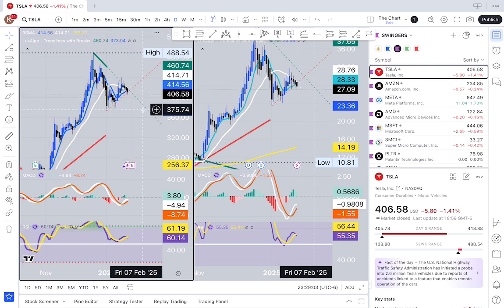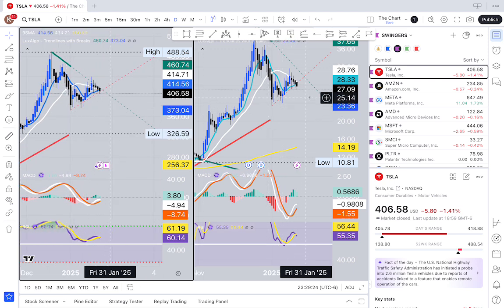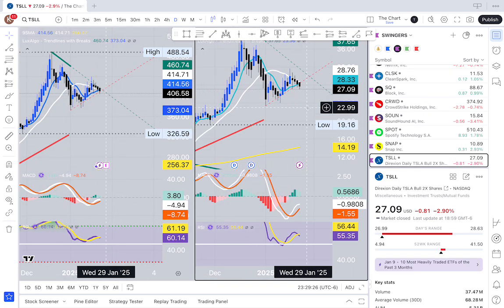It's not going to take long for it to get back up to about 460 and higher, and then reach the 500 mark that everybody's wanting. So just keep this on your radar. Keep a close eye on it. It moves a lot. But yeah, that's really it for that. Just keep an eye on Tesla. Look at TSLL. Kind of see what that's giving for you.